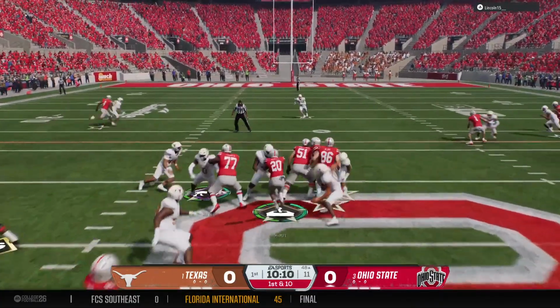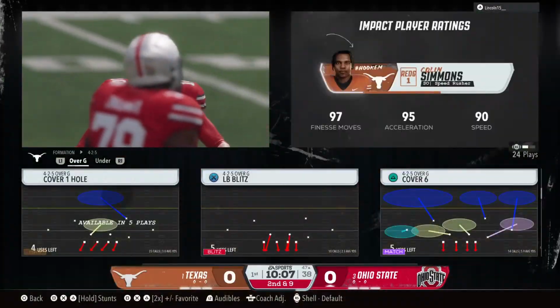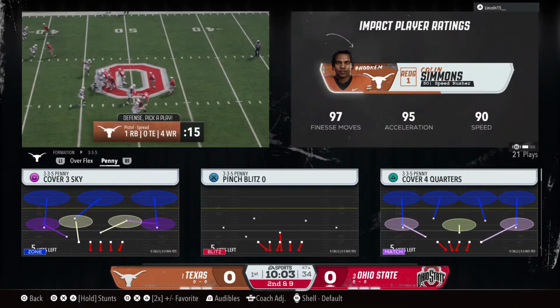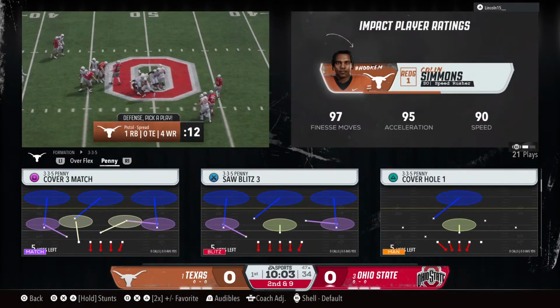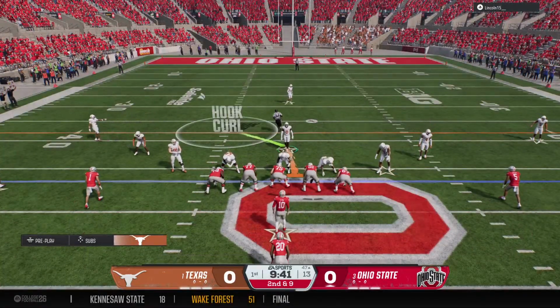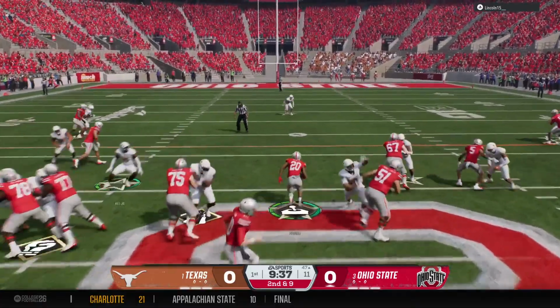And they'll run it out of the shotgun. Stopped after a small gain. Now look at it, 2nd and 9. Chris, I know it's not a huge gain. You didn't pick up the first down, but it's still early in this game. Never abort this running game. You keep working. It's kind of like a body blow in a boxing match. Keep wearing the defense down, and eventually you can hit a big one.